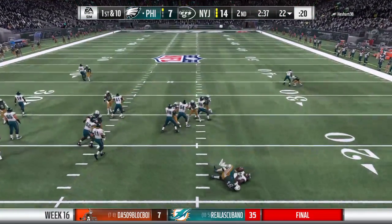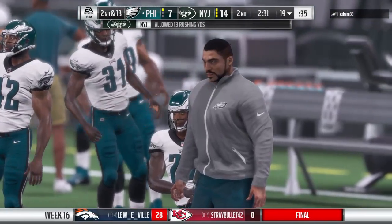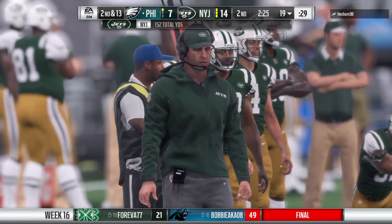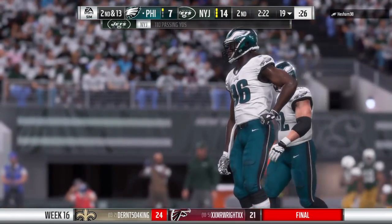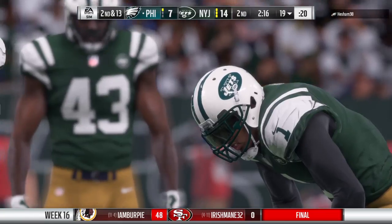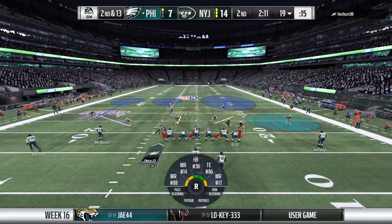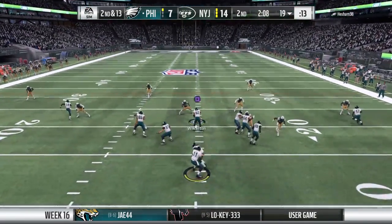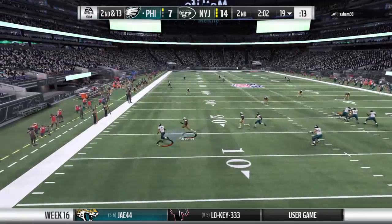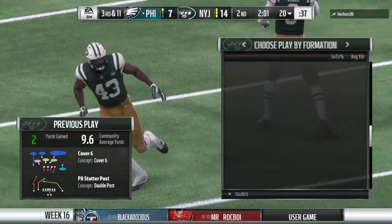Here's a handoff to Ajayi to begin the drive. And he will lose yardage on the play, back at his own 19-yard line. A loss of a full 3 yards, and now it's second down. They fake the give. Now Wentz, dancing to his left. Broken tackle. It's just a gain of a couple there on the scramble, and now it's third down.